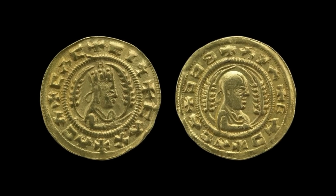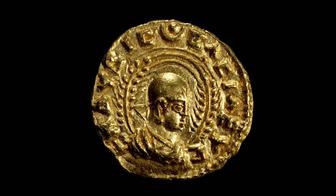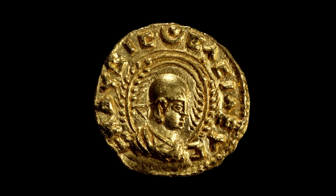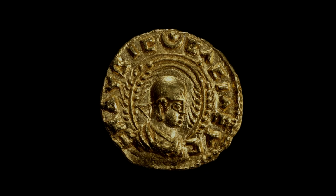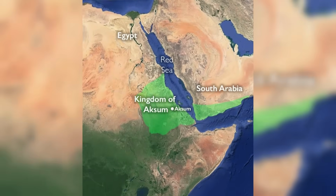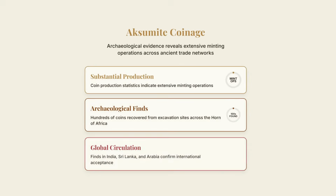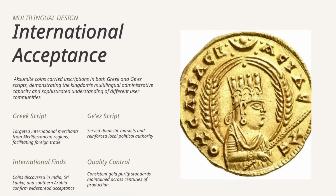King Ezana's conversion to Christianity around 340 to 356 CE triggered a dramatic symbolic shift, with crosses replacing so-called pagan imagery. This change aligned Axumite currency with Christian trading partners, particularly Byzantium. Coin production statistics indicate substantial minting operations. Archaeological excavations have recovered hundreds of Axumite coins from sites across the Horn of Africa and beyond.